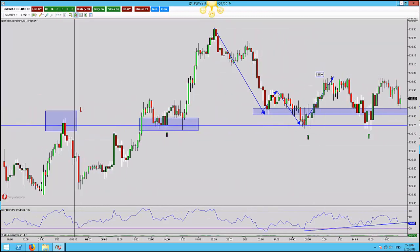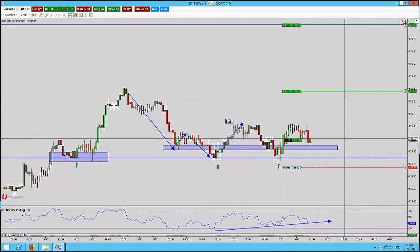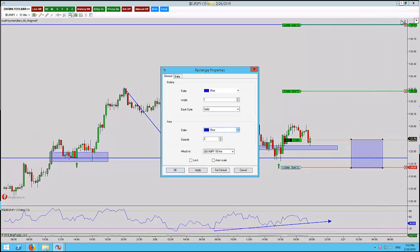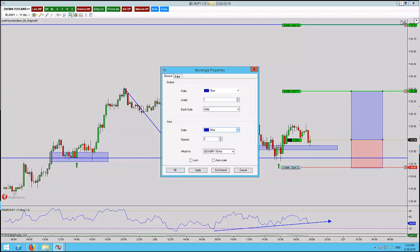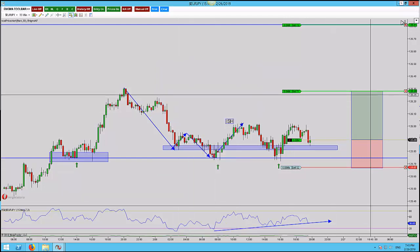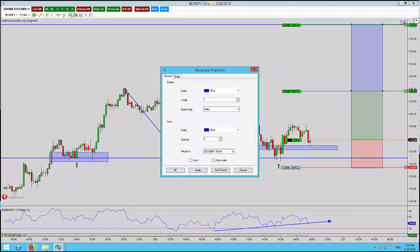So I've waffled on there for quite a bit. Let's work out this reward to risk. So I'm going to make this risk red, like that. The reward is going to be in green. We'll make that one green, and target 2s, which is our higher structure level on the daily, going to make that one yellow.